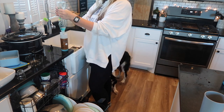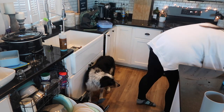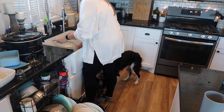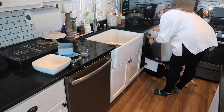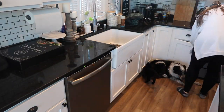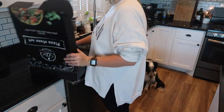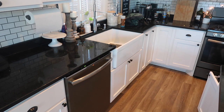So in this clip here, I've been transferring my Gain and Dawn dish soap over to my Mrs. Meyer's bottle. Just because I'm in between Grove orders right now, I use Grove Collaborative for a lot of my cleaning products, and the Mrs. Meyer's dish soap bottles just fit so much better on my tray. I'm considering switching over to those olive oil glass bottles and putting my dish soap in there, just because space-wise it's so much better on the counter.